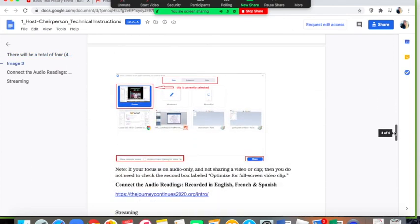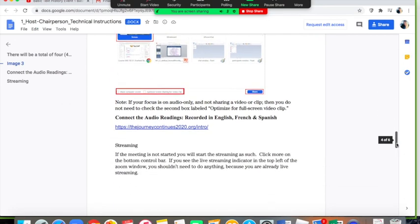There's another image on here. Again, this is if you're doing audio only, you're only going to click the first box on the bottom and have that content you want audibly to be clicked on, bordered in blue, and hit share, just as seen in this picture. Again, this is one of the intros that we are going to be using with audio content only.